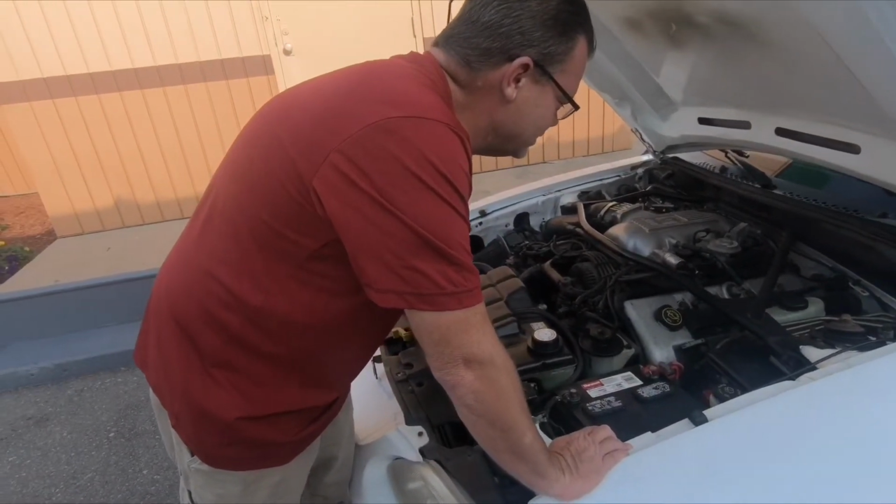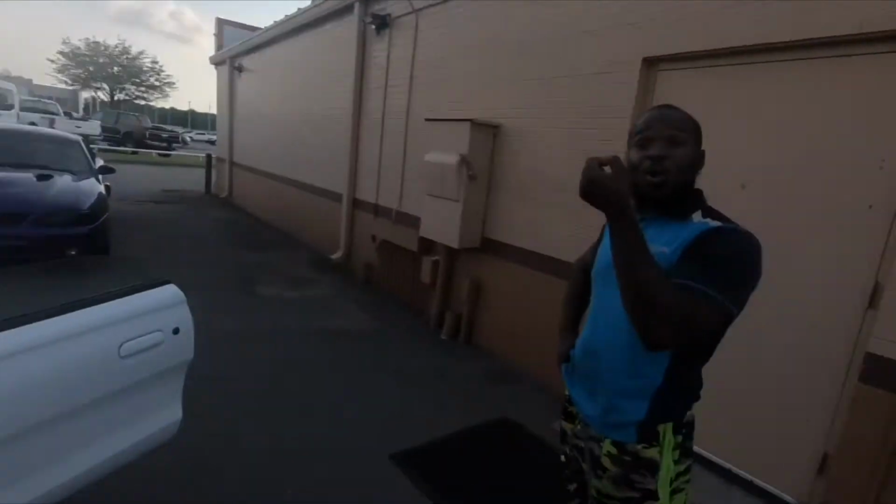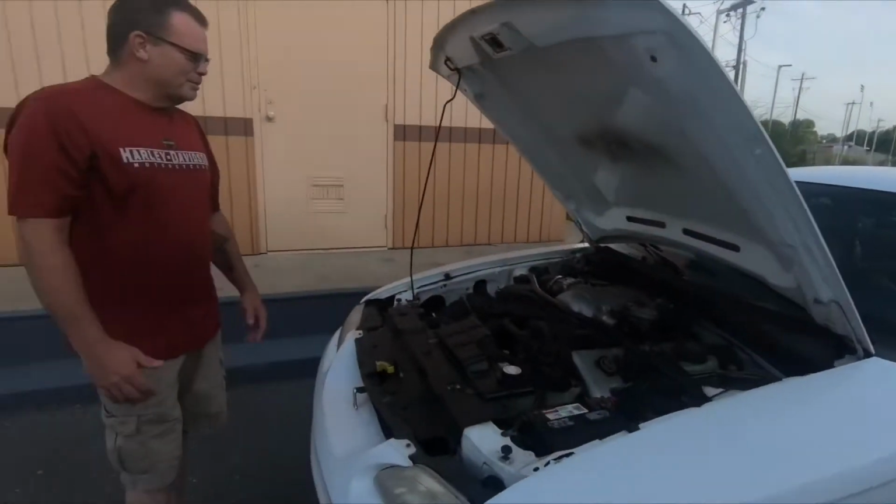Oh man. It was where the EGR had a hole, that little tube right there, it broke off. I was like, how did a weld break off like that? Yeah, man, that's better than what it could have been. Right, that's true. A rod through the block.